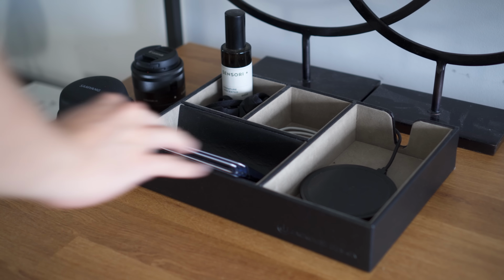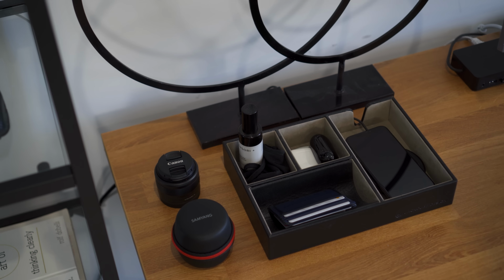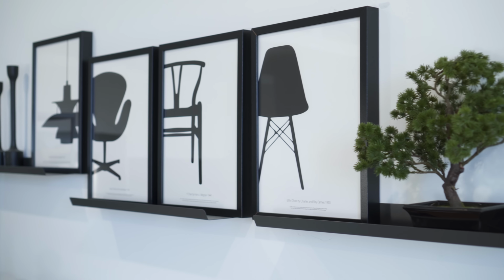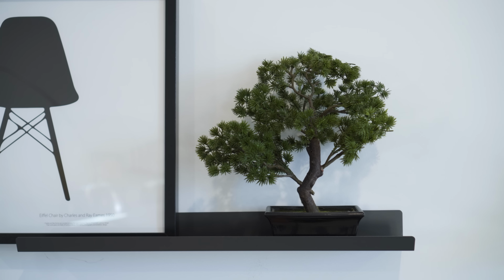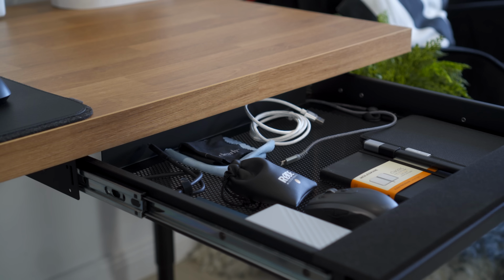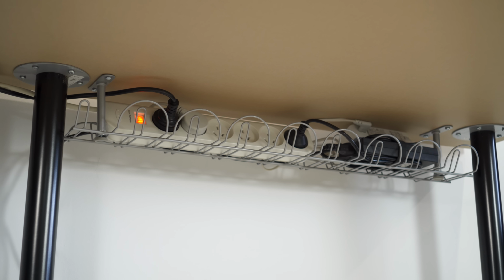A valet tray on the corner of the table to place my everyday carry and charge my phone. Above the table is a collection of mid-century furniture prints from my favorite designers, and a bonsai plant. I installed an under-desk drawer to avoid cluttering my desk and as a place to charge my devices. Cables are kept out of sight by installing cable trunks and raceways under the desk.